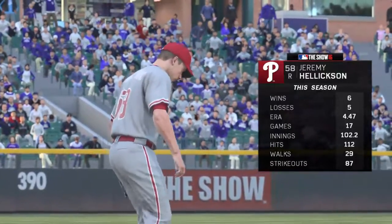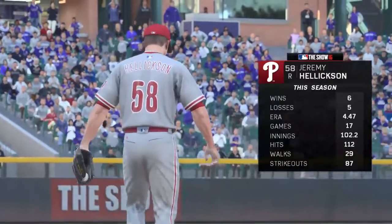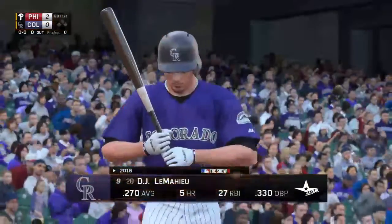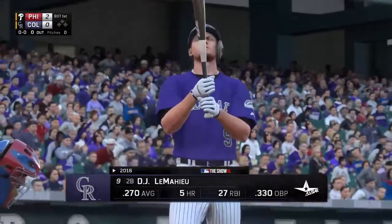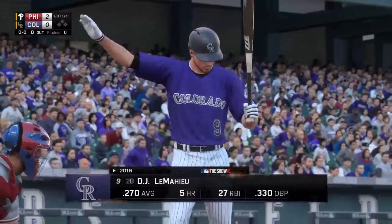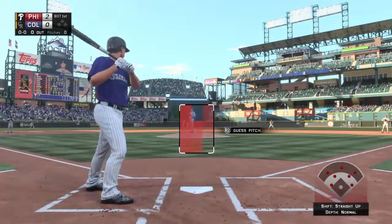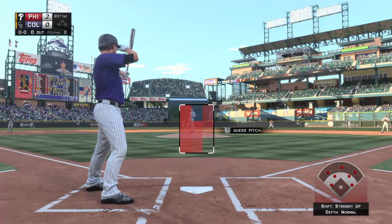Well, guys, his WHIP is above league average. Been dependable, but does run into some trouble. So we'll see how he fares in this one. DJ LeMahieu comes to the plate to lead things off here in the bottom half of the first.